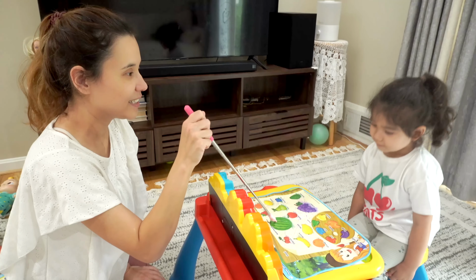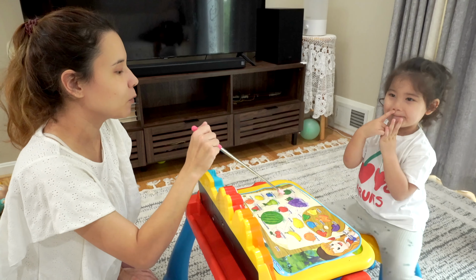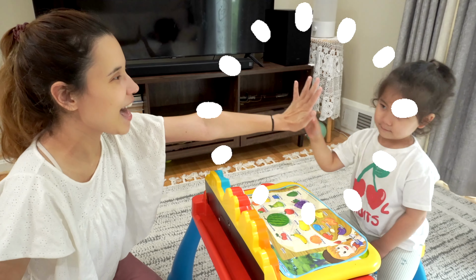Okay. What is this? Watermelon. What is this? Grape. What color is grape? Purple. Good job. What is this? Avocado. What color is it? Green. Good job. High five.